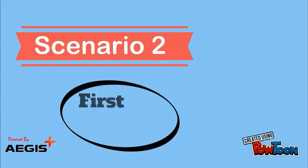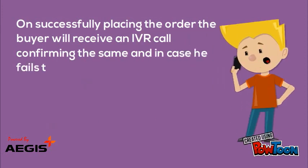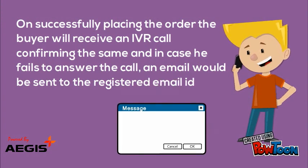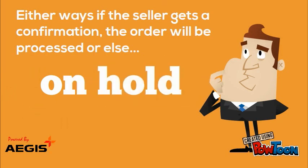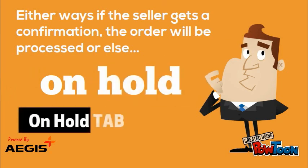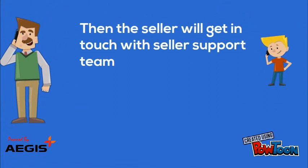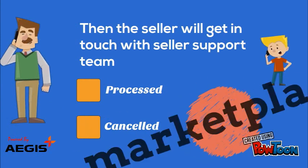The scenario number 2, first time buyer. On successfully placing the order, the buyer will receive an IVR call confirming the same, and in case he fails to answer the call, an email would be sent to the registered email ID. Either way, if the seller gets a confirmation, the order will be processed, else it will be kept on hold. This transaction will show under on hold tab, which means the order is pending. Then the seller will get in touch with seller support team to get a clarification if the order needs to be processed or cancelled under marketplace cancellation tab.